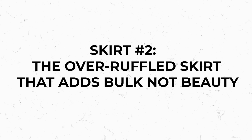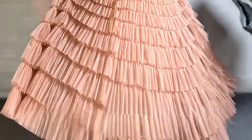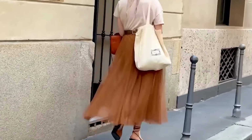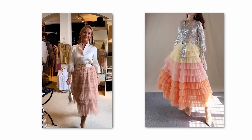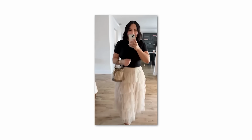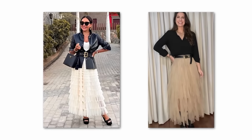The overruffled skirt that adds bulk, not beauty. I see women wearing skirts with layers upon layers of ruffles that create visual chaos instead of elegant femininity. These heavily ruffled skirts, whether they have tiered ruffles cascading down the length or dramatic ruffles at the hem, add bulk in all the wrong places and make you look like you're wearing a costume rather than a sophisticated outfit. Multiple ruffles create horizontal lines that cut your silhouette into sections, making you appear shorter and wider.